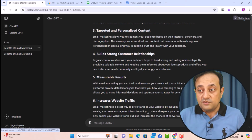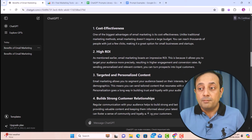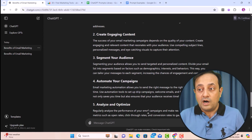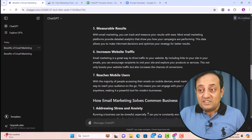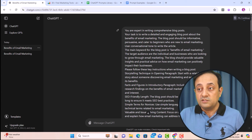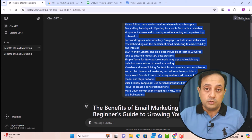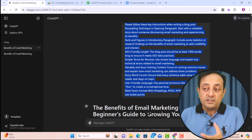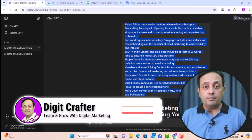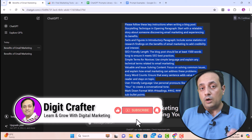But with the other instructions that we gave to ChatGPT, it generated a complete blog post by following our detailed instructions. And I want to tell you how you can write this detailed prompt. This is the prompt that we provided to ChatGPT to generate our blog post. So how can you write prompts like this one? It's very simple. In fact, I use a simple formula to create prompts for myself, and you can apply the same formula to create prompts for yourself.